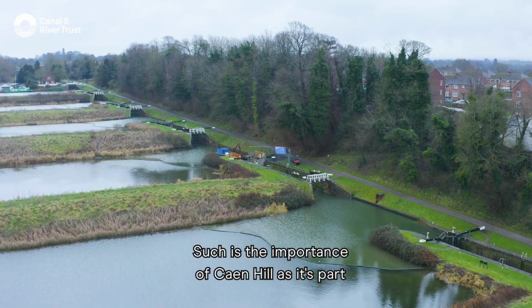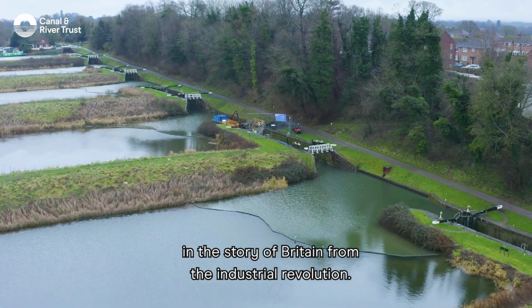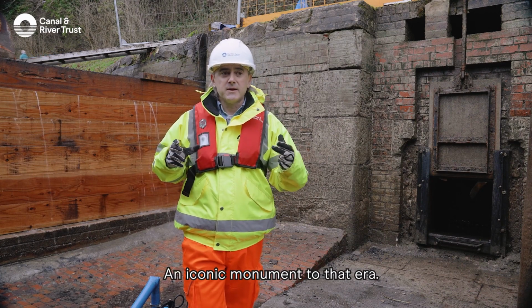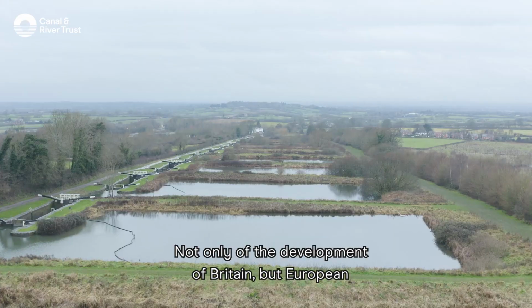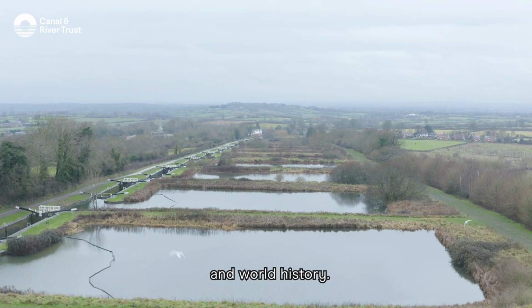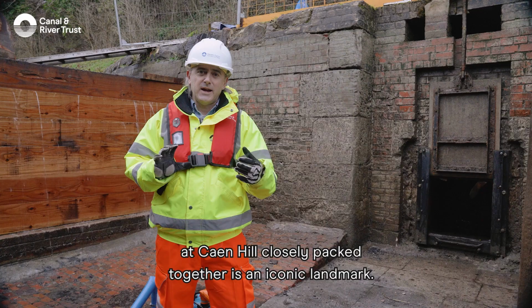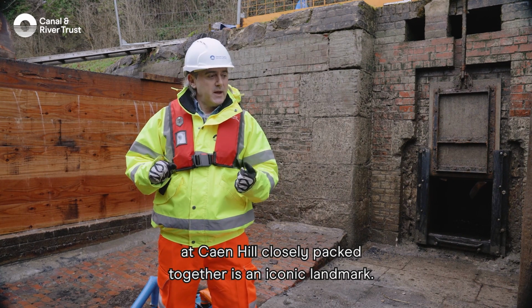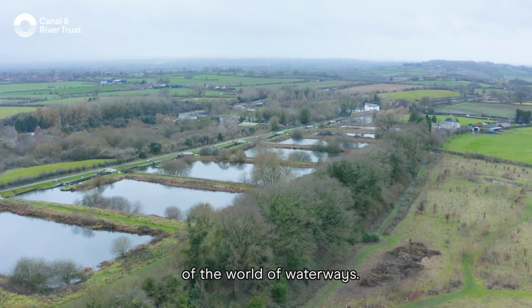Such is the importance of Caen Hill and its part in the story of Britain from the Industrial Revolution, an iconic monument to that era, not only of the development of Britain, but European and world history. The flight of the 16 locks here at Caen Hill, closely packed together, is an iconic landmark, and it's undoubtedly one of the 7 wonders of the world of waterways.